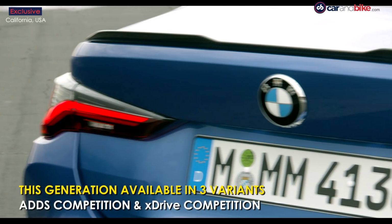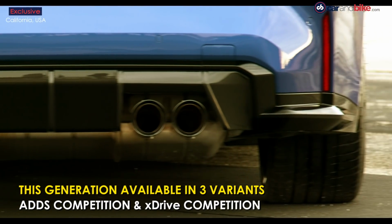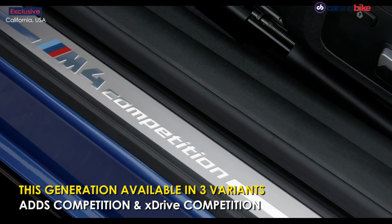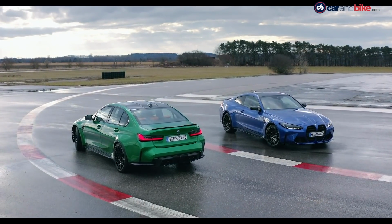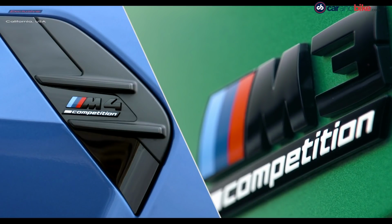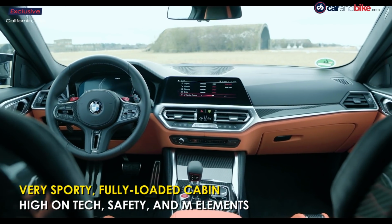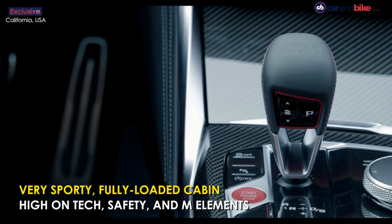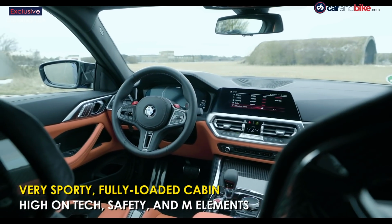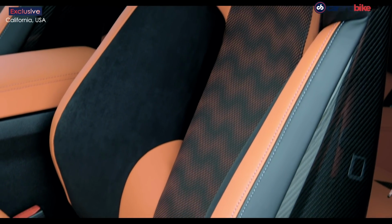So the competition model adds horsepower, of course, as we have seen over the last few years. BMW gives us not just the M model, but amps it up further to create an M competition model. Mechanically, the M3 and M4 are no doubt very similar, and both have the option of buyers choosing that competition variant. Inside, the cars are well appointed with the latest connectivity, interface and safety features you can expect, all more or less standard. And yes, they have enough carbon fiber, leather and metal inserts to keep the sports enthusiast happy.